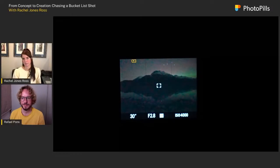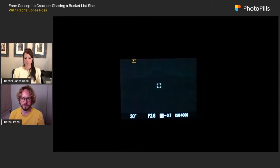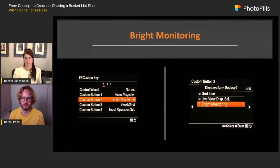And I use this a lot for trying to find a composition if I arrive in the middle of the night. But it's also really useful for just knowing where your Milky Way lines up in this shot, because you can actually see the Milky Way in relation to your shot. So it's a cool little feature of a Sony camera. It's only on Sony cameras. So if you do shoot Sony, it's one of those things you have to program in. And if you're curious about that, I do have a set of instructions on my website, so you can visit my website, and there's a little write-up there of how to program it.